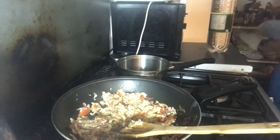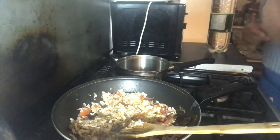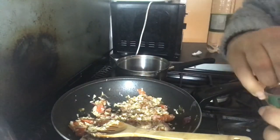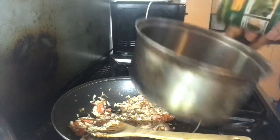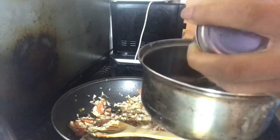And I do like to put a Maggi cube in as well, so it gives it a good flavour. And that's it. I'm now going to make some callaloo. This is in the tin, so it's easy to cook. It's not hard. Nice callaloo is a very great green, very good for your health.